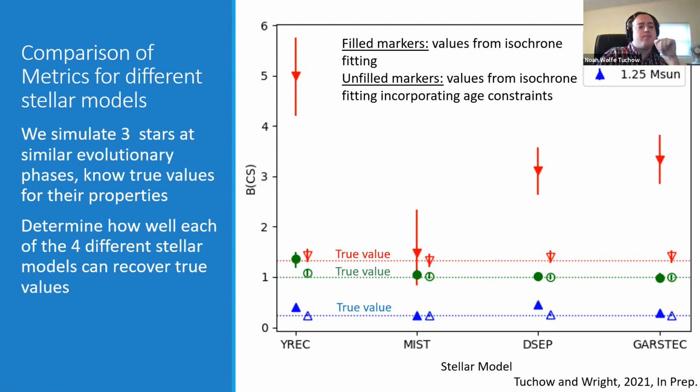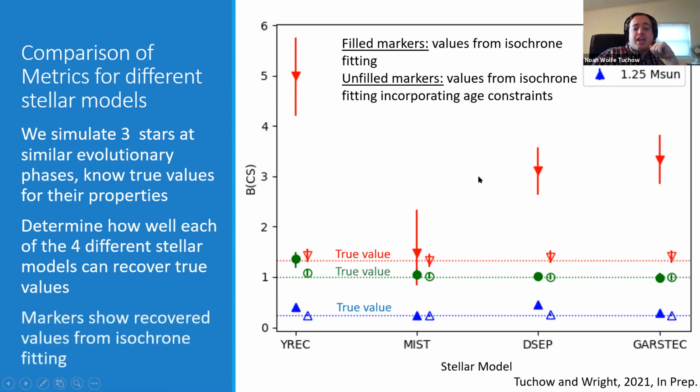So we determined how well each of the 4 different stellar models can recover the true values. Each of these columns represents a different stellar model, and these solid markers represent the recovered values for the metrics given by isochrone fitting.